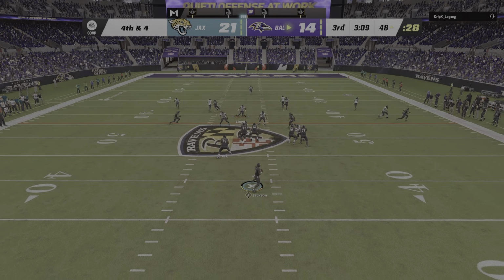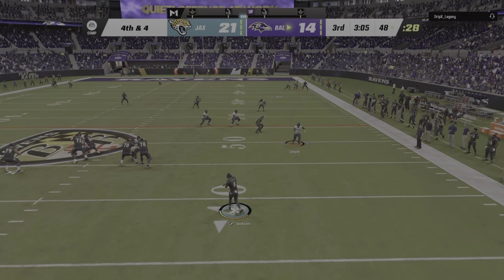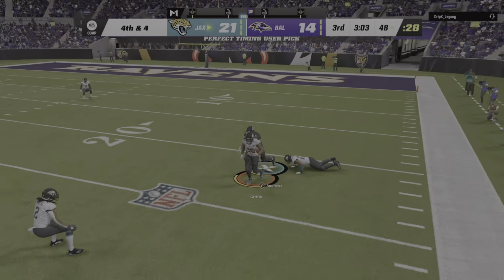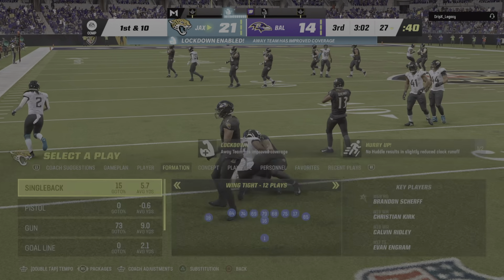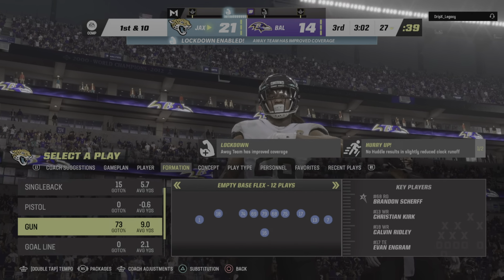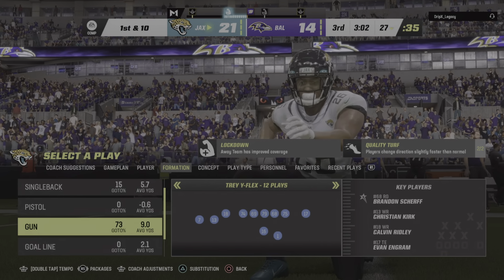Fourth down, here's Jackson, escaping the pressure right. Oh, and for the third time, Jackson is going to be intercepted. Shaquille Griffin with a pick, and the Jaguars force the turnover. They'll take over at their own 27.